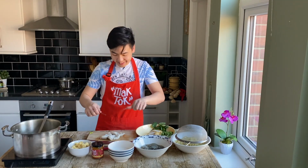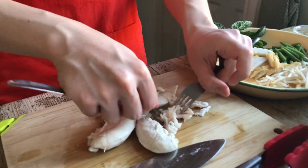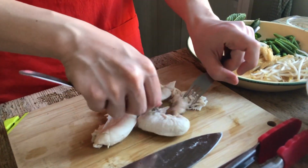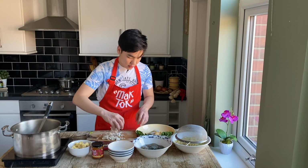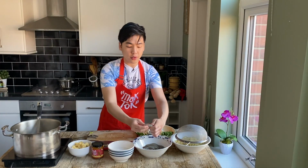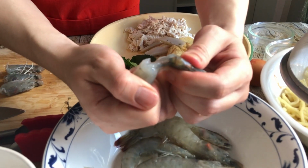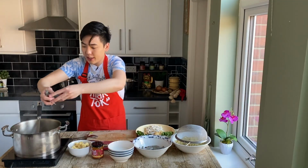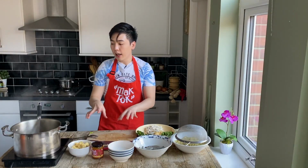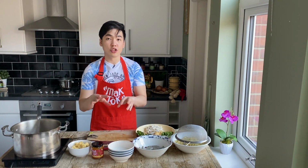So with the chicken, you're gonna just shred them. Just using 2 forks and just shred them this way. This is all done. I'm just gonna take this and pop it here. Now comes the really important part. We'll be throwing in the prawn heads, so just take the heads off. Pop all the heads in. Allow this to come to a boil. Once it's boiling, just lower down the heat and let it simmer for about 10 to 15 minutes.